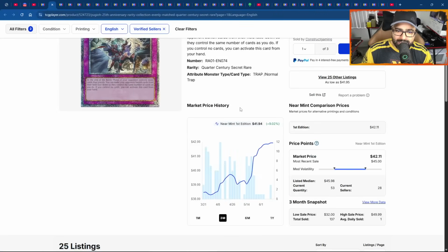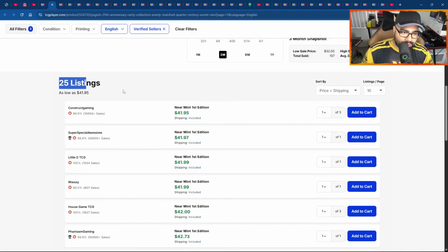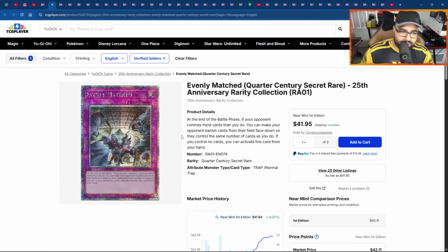We have Evenly Matched, still a 40 piece. The card was 38s, now it's bumping up to 41, 42s, and 25 listings. If you're a mid stonker and you're like, you know what, man, I want my playset of Evenlies, you can't go wrong. When this card cycles into the meta, it cycles hard. The card is broken. It wipes fields. It wins games going second.